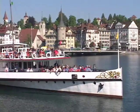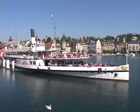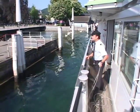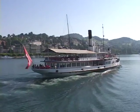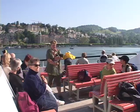They have some large boats here, as you can see. They have first class and second class service on board with a snack shop and a cafe, a restaurant. Nice choices for a meal or just a light bite. Or just simply sit outside and enjoy the view.